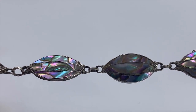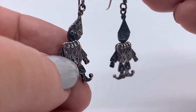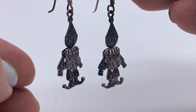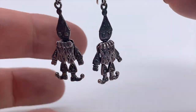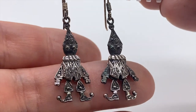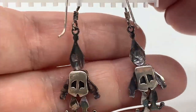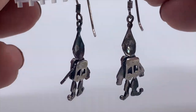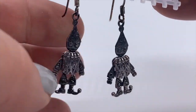Love this. How fun are these little guys? Look at these. Totally articulated. Their arms are articulated. Their legs fly around. Isn't that cute? I guess these are little clowns or something. Really super fun pierced earrings. I love these. I'm sorry my lighting isn't so great on these. You can't really see how cute they are, but they really are. Take a look at the construction back here. Yeah, these are adorable. Yard sale finds. Really, really cute though.